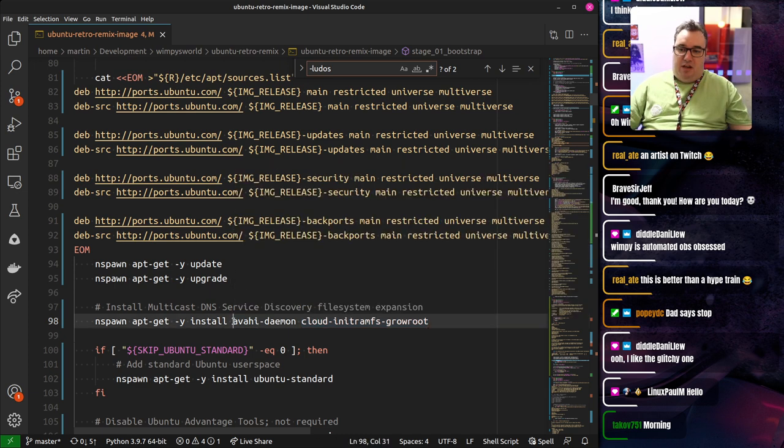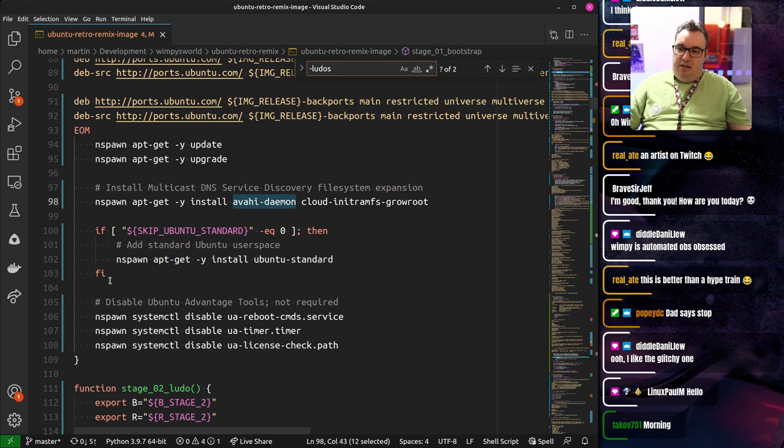And then because of the networking stuff, it occurred to me it was a good idea to have the Avahi daemon, which is, you know, Bonjour or zeroconf or whatever. And that helps advertise those network services on this device. So when it comes up and you want to connect to it over Samba, it's easily discoverable on the network. So we do that. I then have a little stub around this at the moment, but then we install the Ubuntu standard user space tooling. And that gives us like our core operating system.